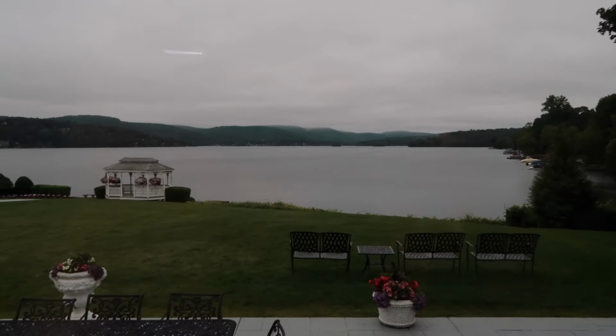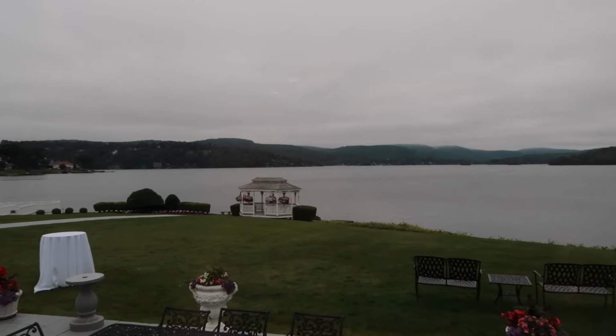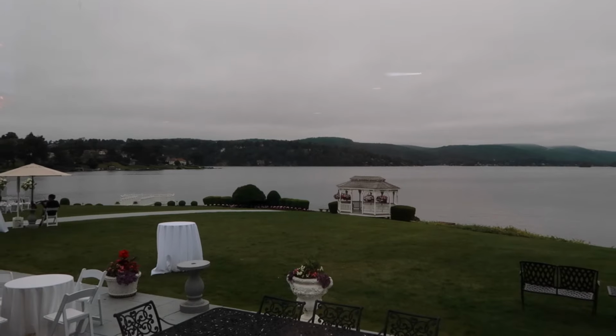Look at that view. We love it. Never been to Connecticut, and it's beautiful so far.